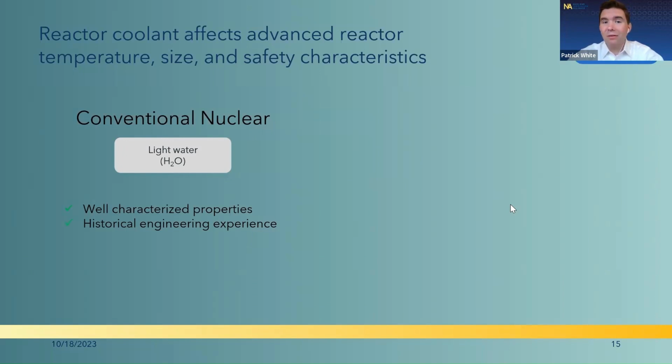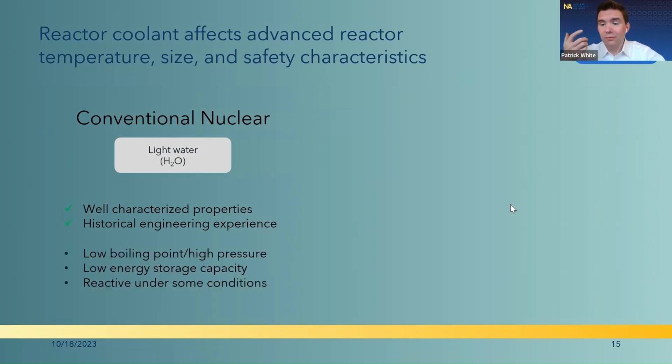And really, it affects every part of your reactor: the temperature, size, and the safety characteristics. In the conventional nuclear reactors we use today, it's primarily light water, normal H2O. Conventional water, despite maybe not being the flashiest coolant, is really nice for two main reasons. One, we know a lot about water. We've got really well-characterized properties, and we have a lot of engineering experience with high-pressure water systems. We've been using it for over 100 years. We know how to design and build these.